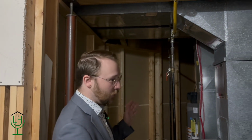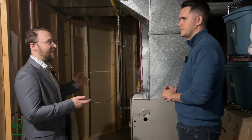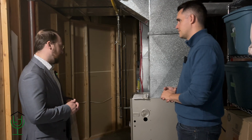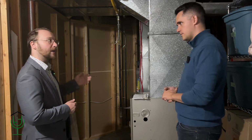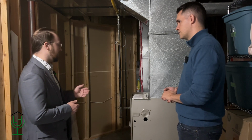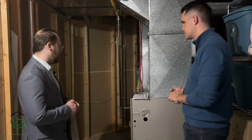Sometimes with older homes, maybe the owner didn't like the tag there, somehow it got pulled off, so you can't really tell. At that point, if you can find a sticker, you can get a model number, look it up, and it will kind of tell you the age of it. Otherwise, you're waiting for the inspector to give you the best guess. But those are major ones.